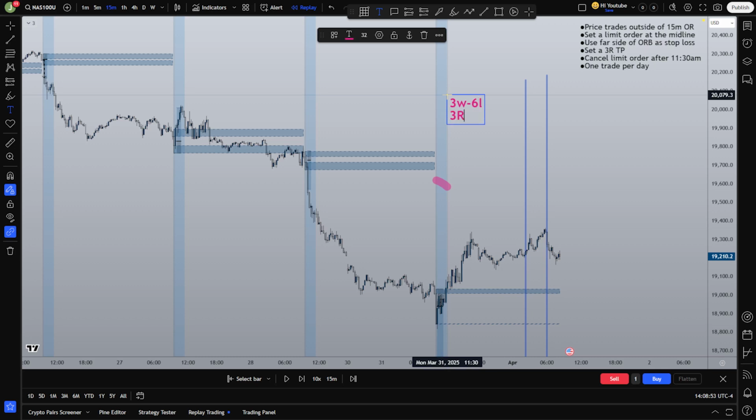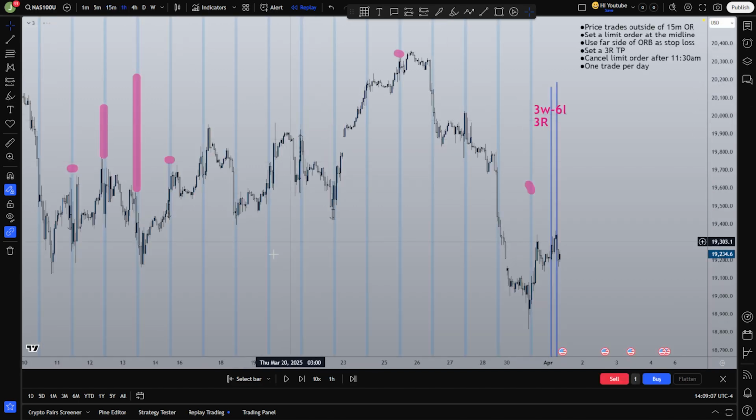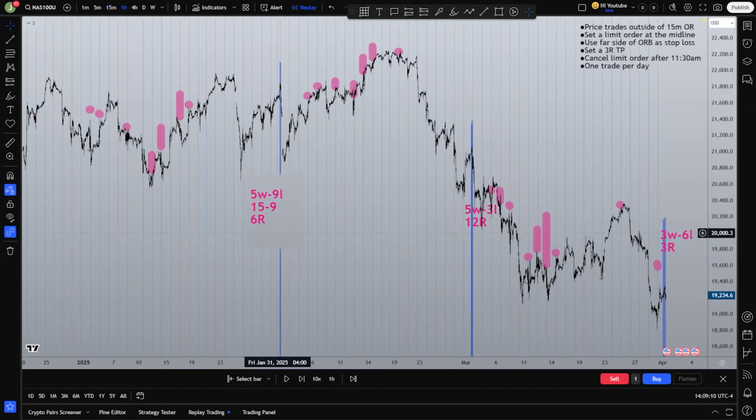It's still not awful, you know. It's an up month. 3% on the month is nothing to sneeze at. So yeah, this is an entirely positive Q1 from this system so far. So just to recap here, we had a 6R January, a 12R February, and a 3R March. So not awful to be staring at 21% at the end of Q1.